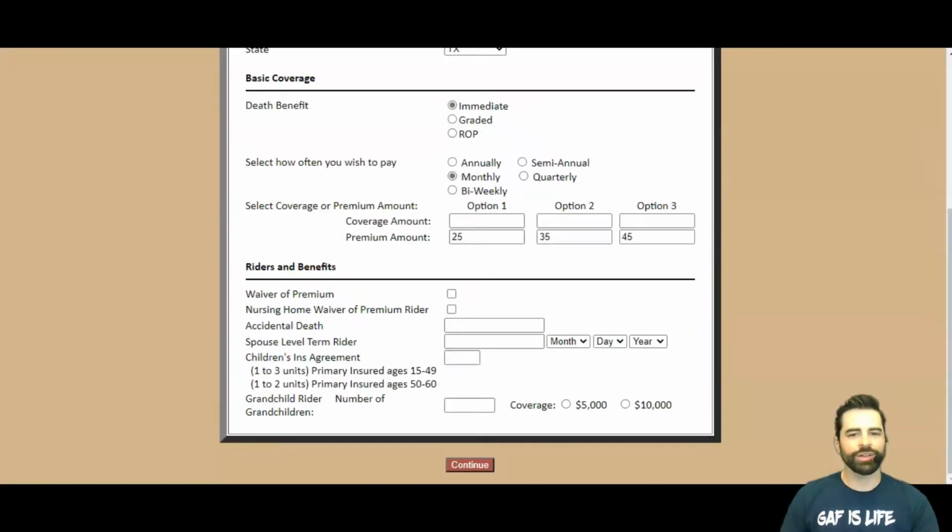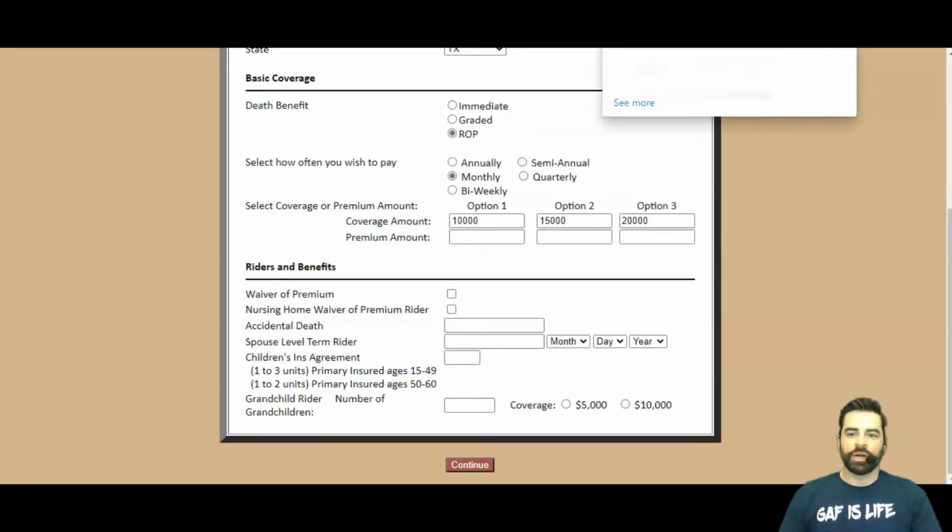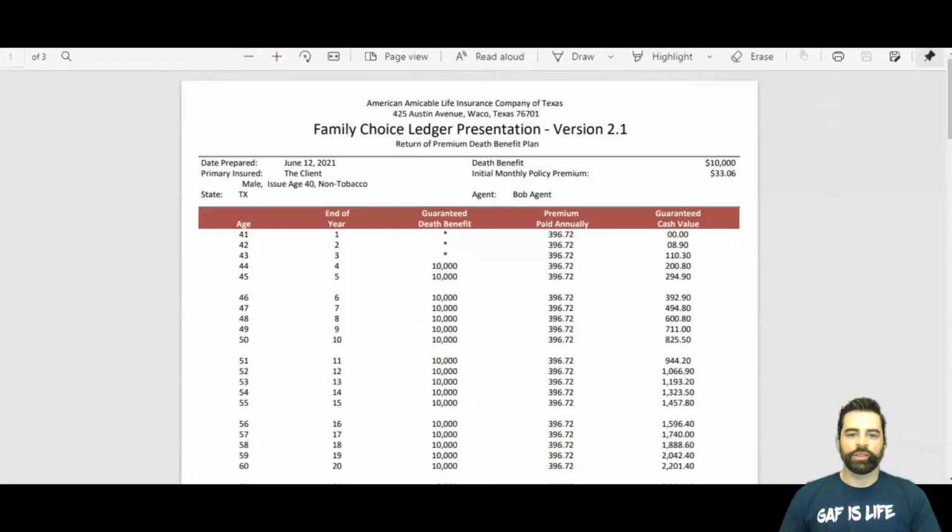Okay. We'll take a look at one more, the return of premium, so you can see how that works. Same thing. What I'm going to do is I'm going to do 10,000, 15,000, and 20,000 just to get an example and see how it works. We click continue, pop up the downloads. We're going to click that button right there, and here we are.